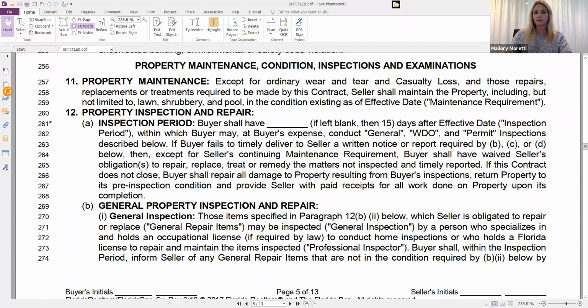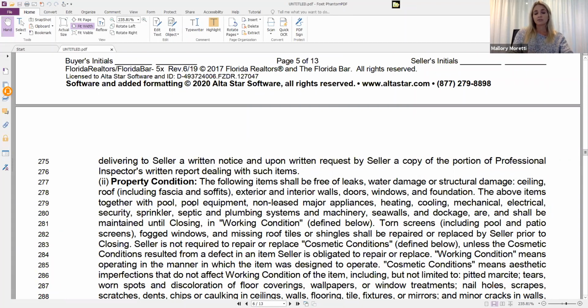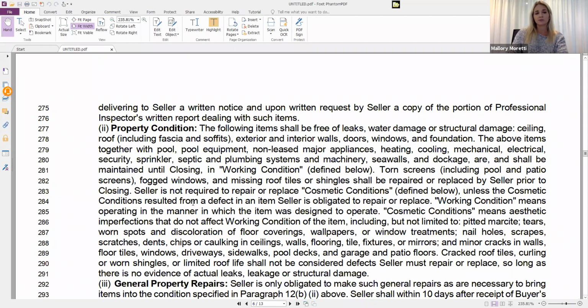The seller also has a property maintenance requirement, and what that means is if the property looks like X on day one of the effective date, it needs to look like X on the closing date as well. Obviously, there's ordinary wear and tear, but if on the day of the effective contract, there was not a big gash in the carpet, and then on closing date there is, the seller has to fix that. That's that maintenance requirement. So 12B2, which is at the very top of page 6, really discusses what the seller has to fix and what they don't have to fix. It defines maintenance, and it defines working condition, and it defines cosmetic conditions. So this 12B2 section is key for the standard contract.